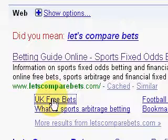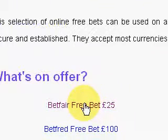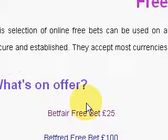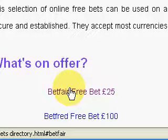So it's just straight to a selection of free bets available. We're actually wanting a Betfair free bet. Can't really recommend Betfair because you shouldn't be taking this as direct advice, but merely a guide to using Betfair, or a guide to where to place Six Nations bets.